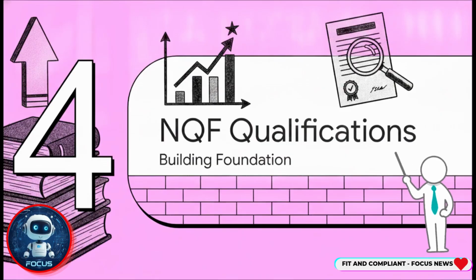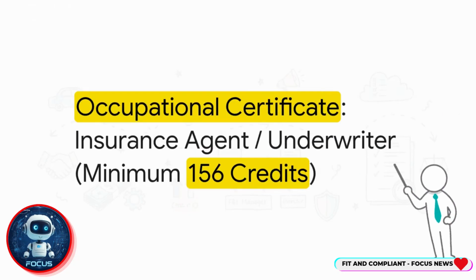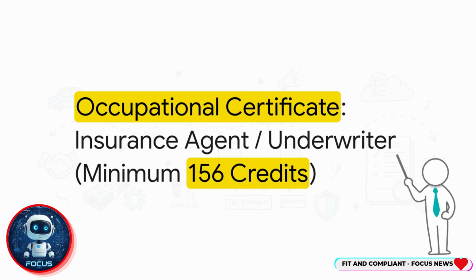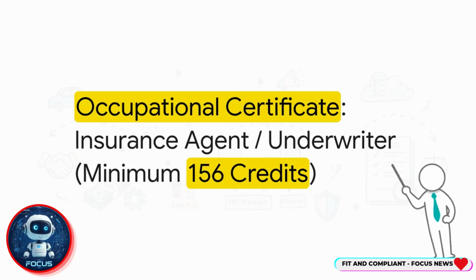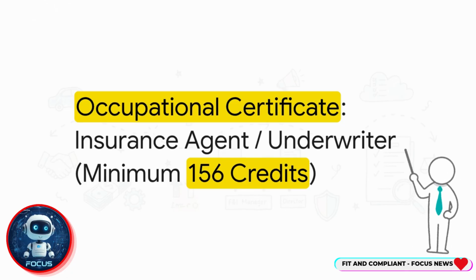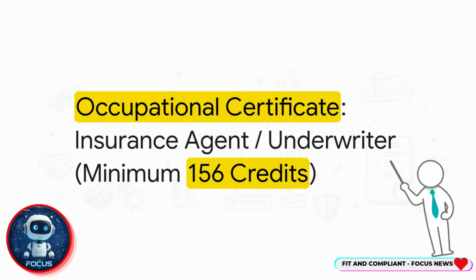Section 4. Tackling NQF qualifications. Building your professional foundation. Okay, so the FSCA requires recognized occupational qualifications, and we're going to look at one of the prime examples right now. This is SOCWA ID 9174, the Occupational Certificate for an Insurance Agent or Underwriter. It's an NQF Level 5 qualification, and it requires a minimum of 156 credits.